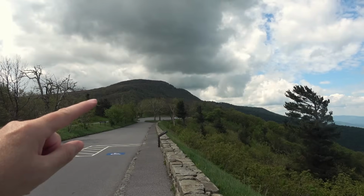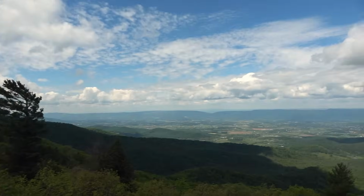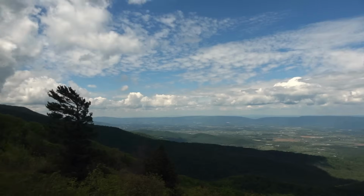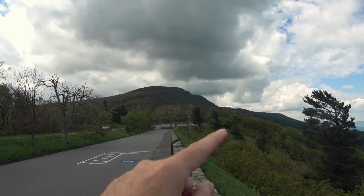Yeah, so up there is where we were. That is Stony Man up there. We were sitting up there somewhere. We could look down here and see this parking lot right here. And looking out this way, we saw Skyline Drive back there. A beautiful view from here too. Way up there somewhere is where we were. You can see how Stony Man, like I said, is a high prominence there.